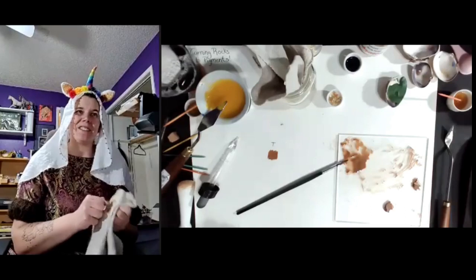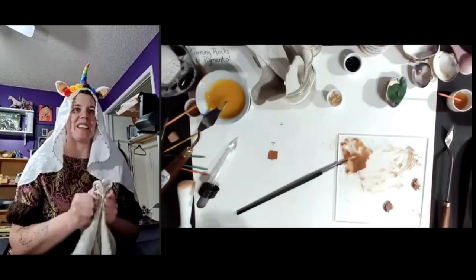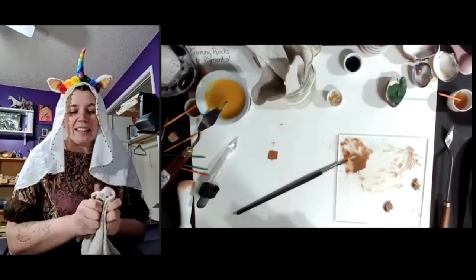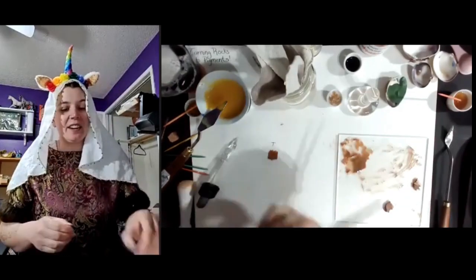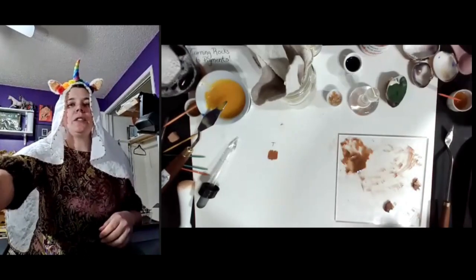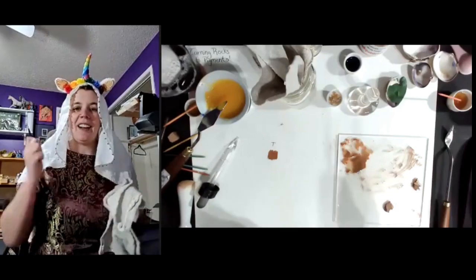If it's glass and flat, you can make it work. I know somebody who had a coaster and they were using a glass coaster. So, like I said, there's not really a wrong way. If you can make it work, it works. The important part is, are you using dirt and other stuff to make paint? Awesome.